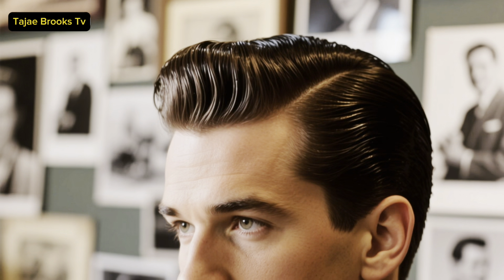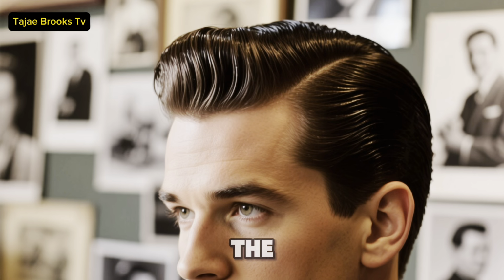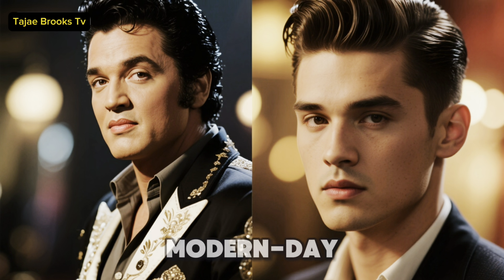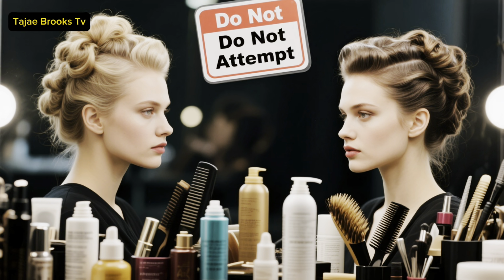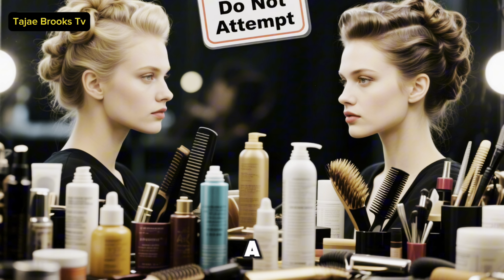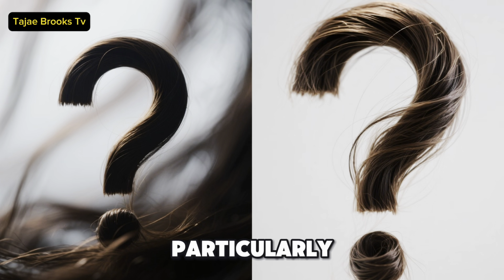3. Pompadour with fade. The pompadour with fade, the hairstyle that's been turning heads since the 1950s. Think Elvis Presley meets modern-day swagger. But let me tell you, achieving this look isn't as simple as just swooping your hair back and calling it a day. What makes this style particularly challenging?